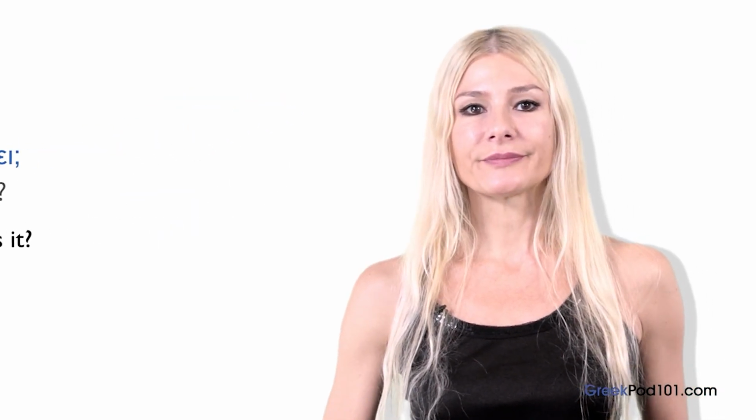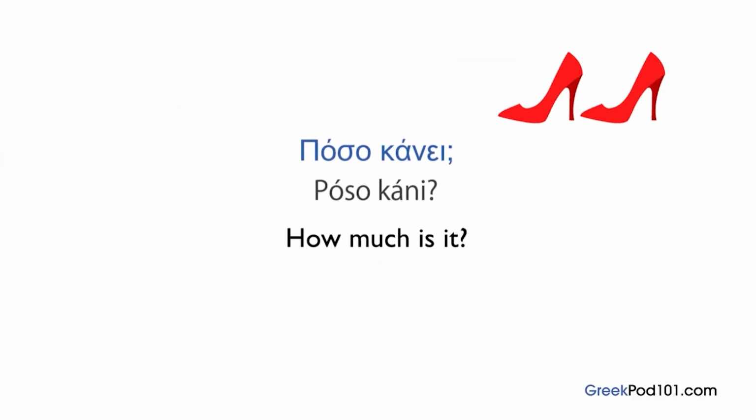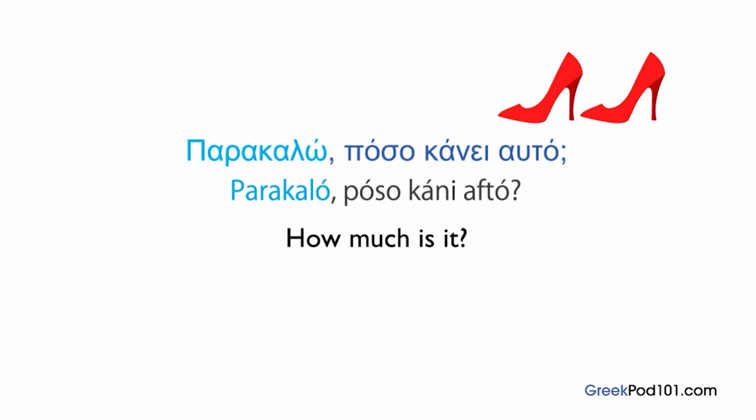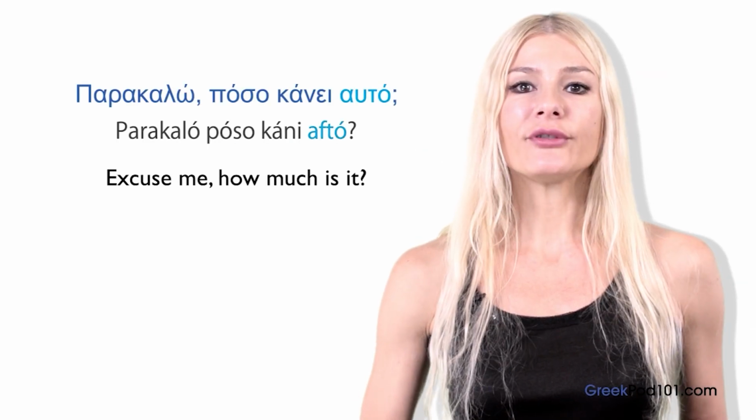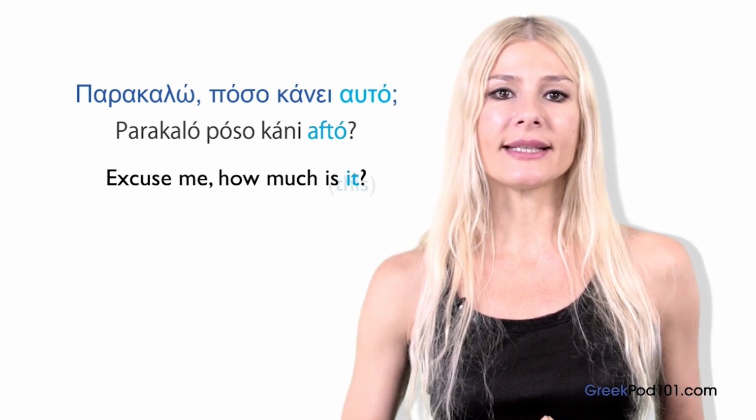Let's go! You see something you like and want to ask the shopkeeper how much it costs. The first thing to say is παρακαλώ. Do you remember what that means? It means please, usually, but in this situation it means excuse me. Παρακαλώ, πόσο κάνει αυτό? The word αυτό we use in this phrase means it or this.